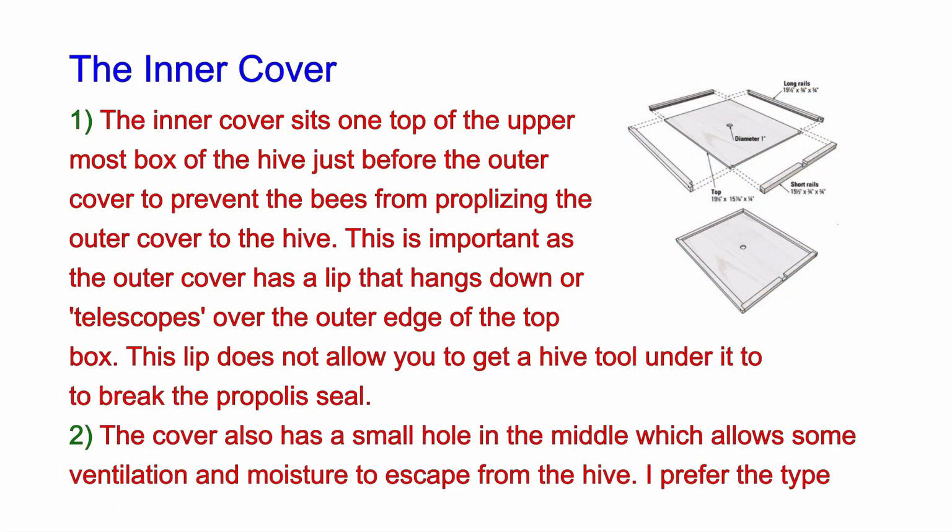So after your brood box or your honey super, there is a small, thin top that goes on top of your hive. It's called the inner cover. Now, the inner cover sits on top of the uppermost box of the hive just before the outer cover. The idea behind the inner cover is to prevent the bees from propolizing the outer cover to the hive. This is important as the outer cover has a lip that hangs down or telescopes over the outer edge of the top of the box. And this lip does not really allow you to get your hive tool under it to break the propolis seal.